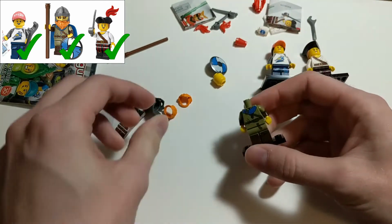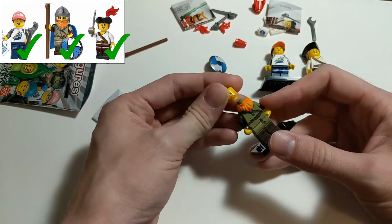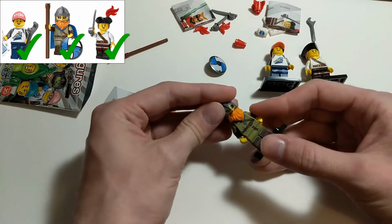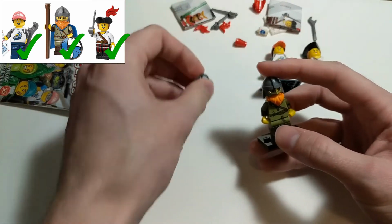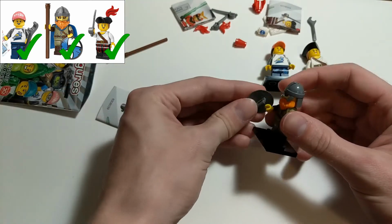Josh and I have done a couple other collectible minifigure videos. I remember back when we got the Lego Movie 2 series, Josh actually picked up a bunch of those guys. And I've also looked at some of the Disney minifigures as well, or just one, I guess.